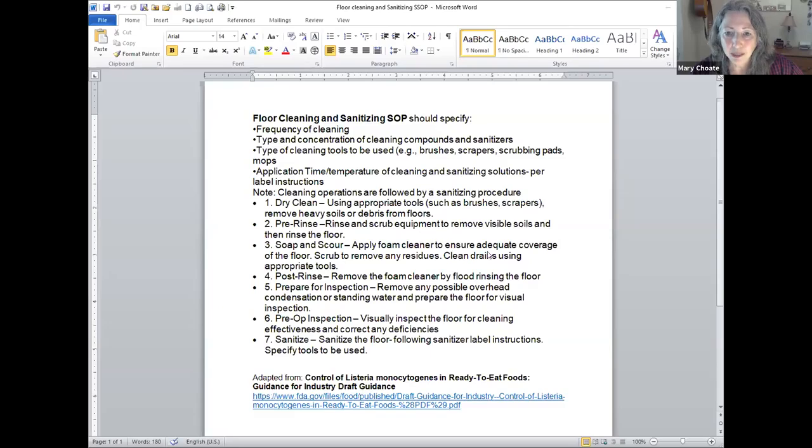Soap and scour, apply foam cleaner to ensure adequate coverage, scrub. Scrubbing is the key here. Well, soap and scrubbing and sanitizer, but just washing it, letting soapy water flow on something is not going to get rid of biofilms. You need to scrub. So with that soap, that's going to help to break up any biofilms.